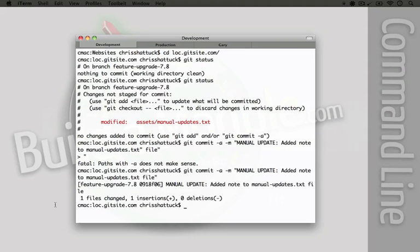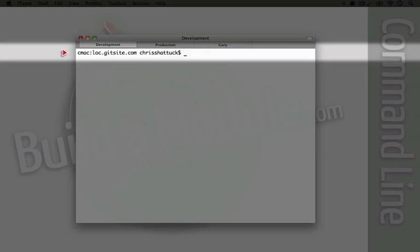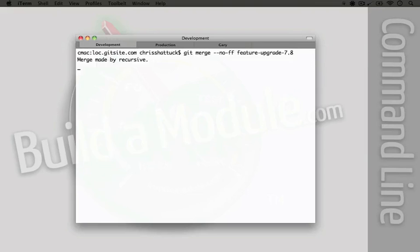And to wrap this up, we've been doing all of these changes on a feature branch in our Git repository, and now we need to merge those changes back with the main development branch. So we're going to go ahead and check out the develop branch. And now we're going to go ahead and do a Git merge. What we're saying here is to do a merge, we're passing the no-ff parameter, which means no fast forward, which will keep a track record of this branch even when we remove it. And then the name of the branch, which again is feature upgrade-7.8. And I'm going to hit enter.